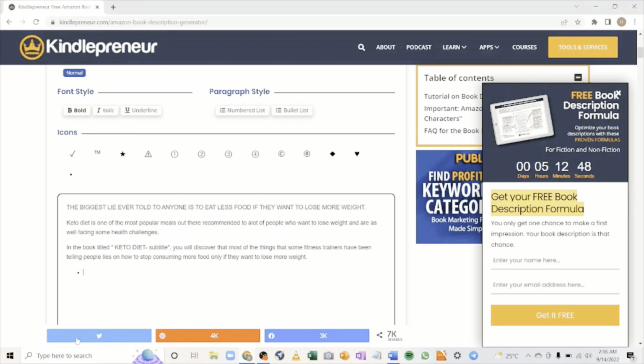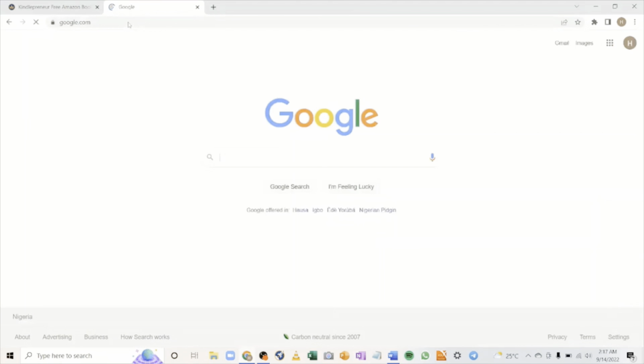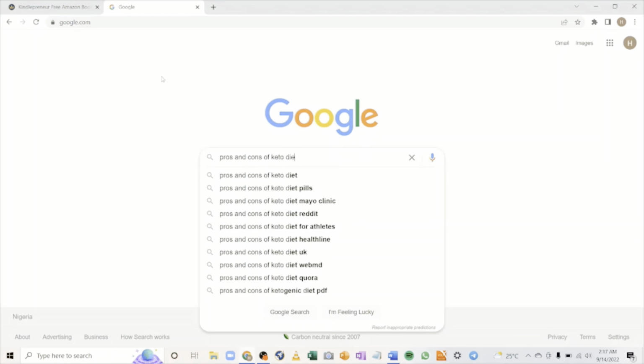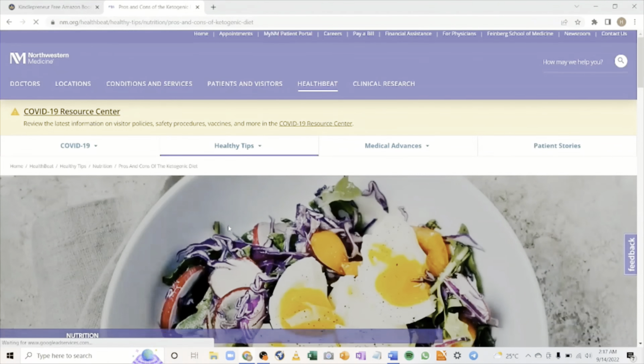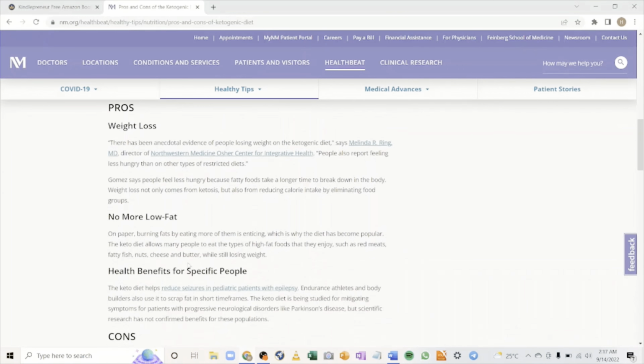So once you put the first one, you can just say, okay, helps. You can now write down the normal benefits of the keto diet. And if you don't know them, you can go through your book again and get some of those benefits there, since they are part of the content that you included in your book. And let's say it helps. Let me quickly look for the pros and cons. So you can just come online or maybe go back to your book and get some of the pros and cons. Okay, the pros can say weight loss, no more low fat.